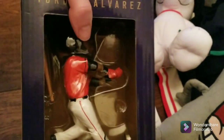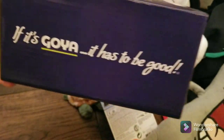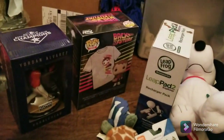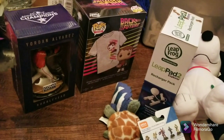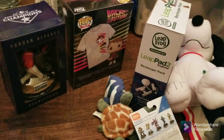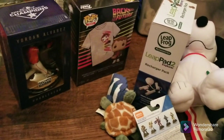This Yordan Alvarez for the Astros sold for $36 on Mercari. It's like a promotional bobblehead they gave out at one of the games, I think. So if you want to make your money back on the... Actually, the tickets are probably cheaper than the bobblehead. So you might make your money just getting the bobbleheads and collecting them if no one else wants theirs. I know Funko does that with some of their Funko Pops where they have specific events like at the Seattle Mariners games because Funko is based out of Seattle. So you can sometimes get promotional Funko Pops there and then flip them, especially if people don't want theirs and just leave them. But that's it for this video.